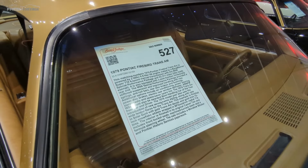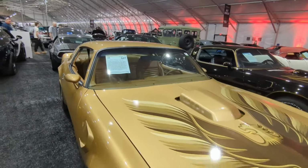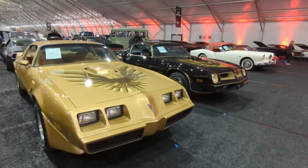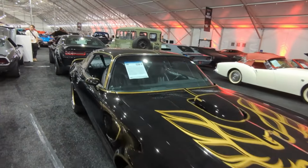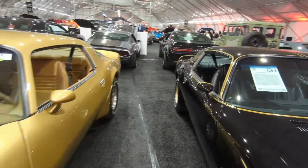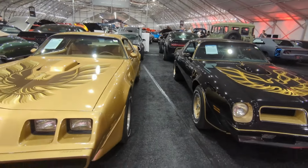Lot 527. This is a '79 Firebird Trans Am. I don't know if I've ever seen the actual Screaming Eagle, so to speak, on a gold color here. I thought it was actually kind of reserved for the usual suspect here, the Smokey and the Bandit, so to speak. This is lot 526.2. But looking at these, man, this is interesting to see that Screaming Eagle on the actual gold paint job. Really, really neat.